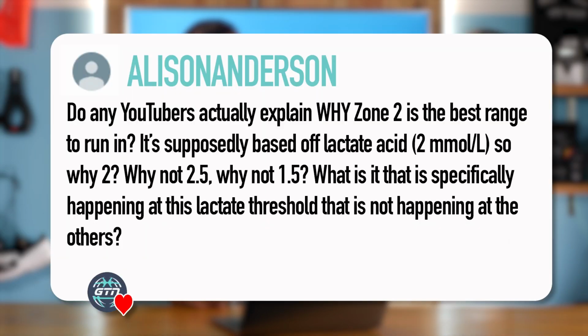The first comes from Alison Anderson, and it says here, do any YouTubers actually explain why Zone 2 is the best range to run in? It's supposedly based off lactic acid, 2 millimoles. So why 2? Why not 2.5? Why not 1.5? What is it that is specifically happening at this lactate threshold that is not happening at others? Well, we're not sure about other YouTubers, but we are going to do our best to explain it here.